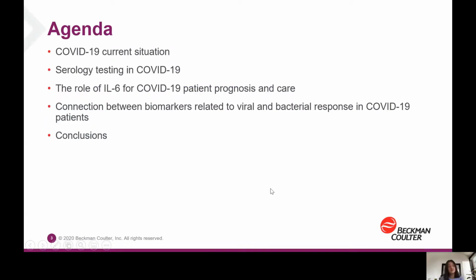This is the agenda of the talk today. I'll give a brief overview on the current management and situation for COVID-19, some guidelines and applications of serology in COVID-19 as it currently stands. What is the current role of IL-6 for management of the COVID-19 pandemic in terms of patient prognosis and care, as well as the connection between biomarkers like high-sensitive troponin I or PCT as it relates to the viral and bacterial response in COVID-19 patients.